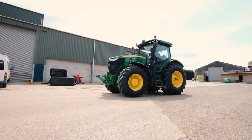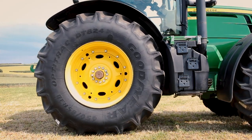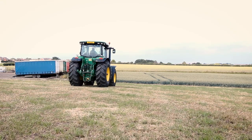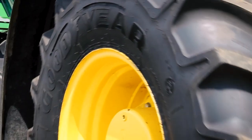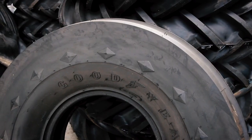I've been driving tractors since I was 13 years old, and Goodyear tyres have been on tractors for as many years as I can remember. And they're a good, stable product, and they've performed well over the years. I believe there's a huge scope for the bigger horsepower tractors, radial tyres, as well as the classic radial tyres, and then we've still got the Goodyear vintage cross-ply tyres for those particular tractors.